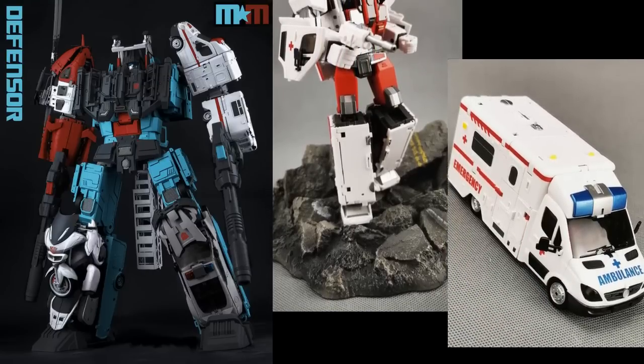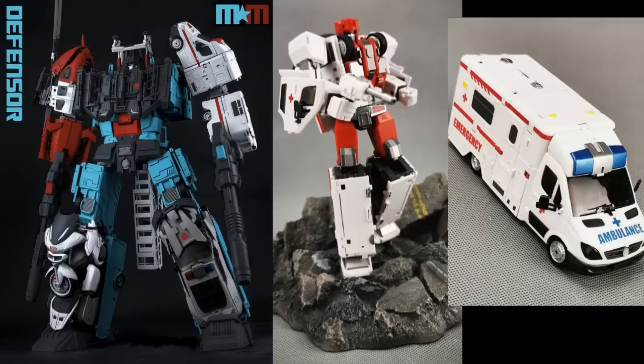Generation Toy is working on finishing up their set with their next one out is what, Bulance? Is that what they call this one? They're working on a Defensor that is still bigger than the Guardia set, but I don't think it's as big as what we're seeing with Zeta and Fans Toys and DX9 and X-Transbots. But I think this might be the best Defensor on the market when it comes out, though not all components are out yet, so it's not quite done.